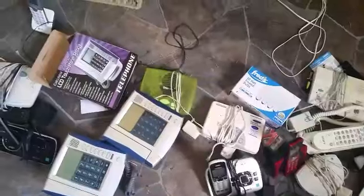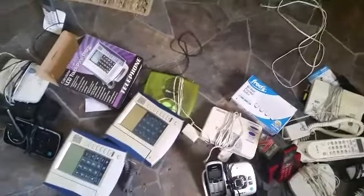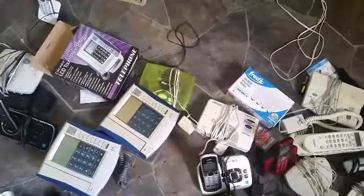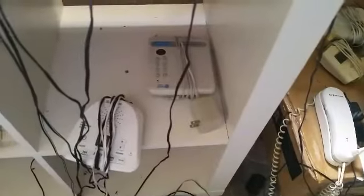The Bell Equipment Sonicore JV500, which I got from eBay. The AC adapter I also got from eBay as well. This one I got from eBay as well, and it is the BellSouth 1195.